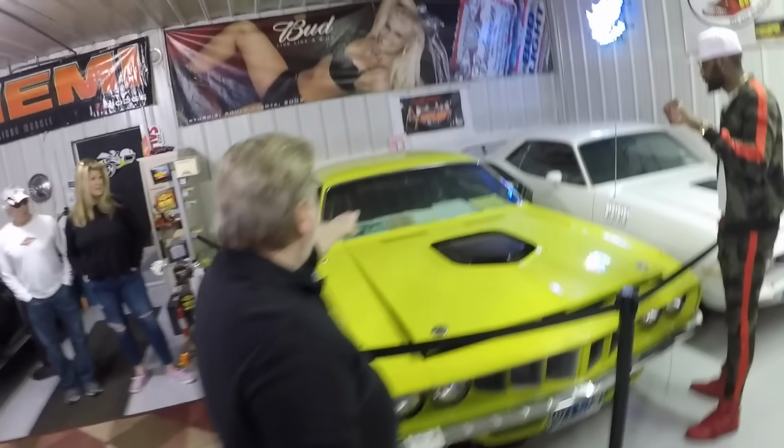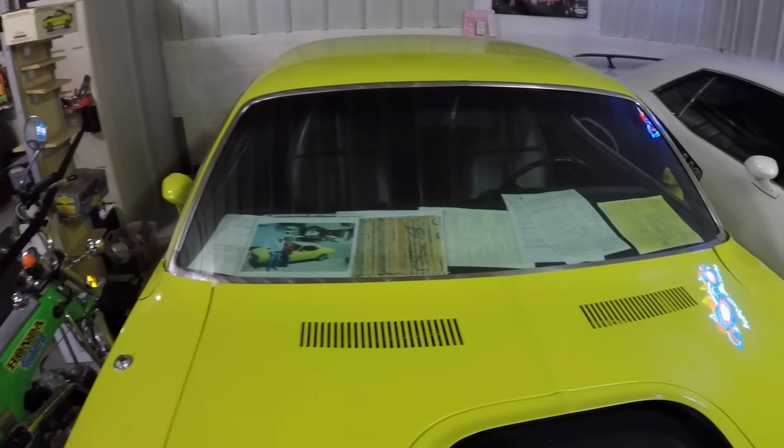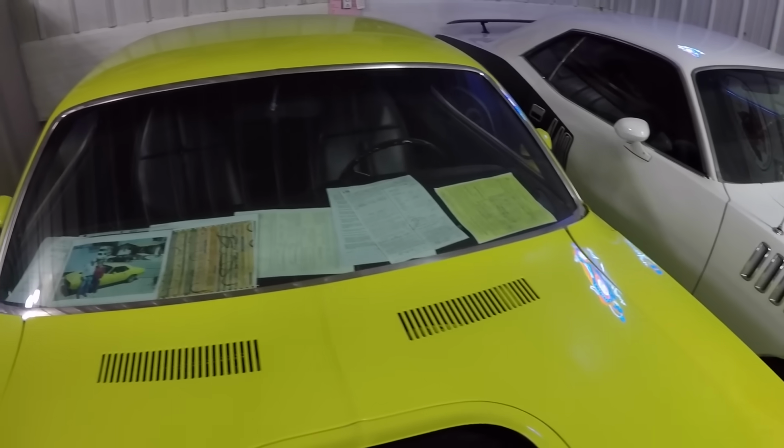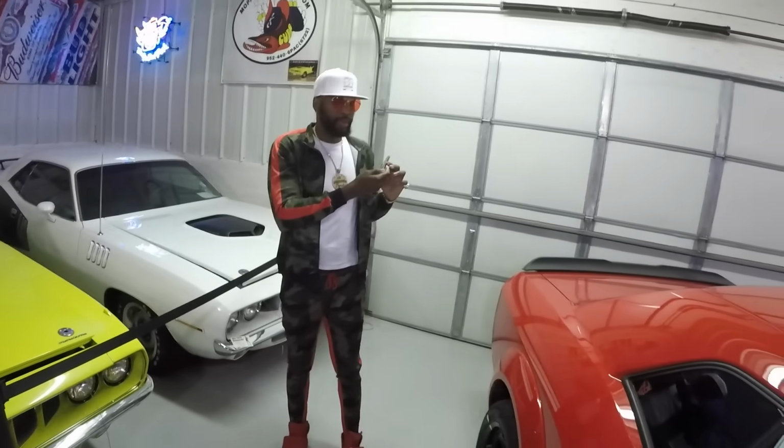So you see all the documents? Big documentation. That's the most important thing on a car. Everything's got to match the documents: build sheet, original owners, titles going back. That gives verification to the car. If you know the guy who bought it, when he bought it, what dealership he bought it from, it's gold. So that's a brick of gold right there for those who don't know.